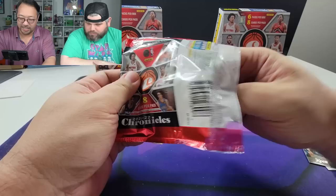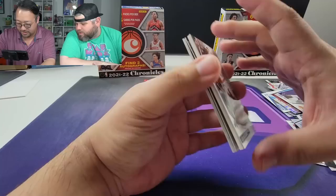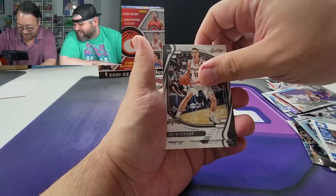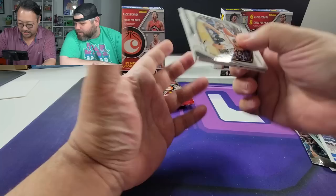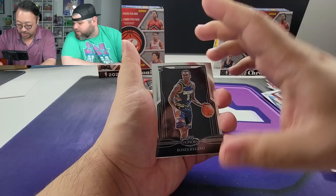Zion. RJ Barrett. The homie. Joe. Good old Joe. Absolute rookie auto probably. RPA. Oh, no. It's the next card. Or it could be a fakey fake. Oh, it is a fakey fake. We're saved by the fakey fake. Good old Bones.